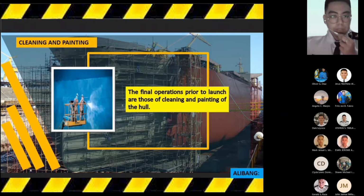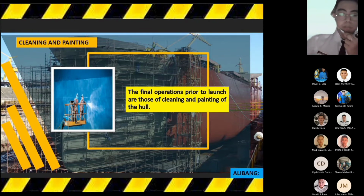Next is the cleaning and painting. The final operations prior to launch are those of cleaning and painting of the hull. It should be pointed out that all the construction operations described above, such as welding during the assembly of the blocks and cleaning and painting, involve the use of platforms and scaffolding for the workers and hoists for the machine tools used.